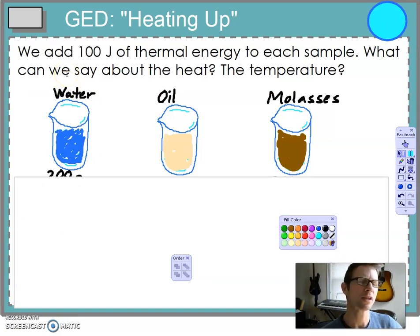So you might say to yourself, well, it's easy. Just take some water and some oil and put them over a burner. But there are so many factors going on, including this property that I'm going to highlight today, that we actually can't very easily ensure that we're putting 100 joules of thermal energy into each sample. So we've got to do a thought experiment.